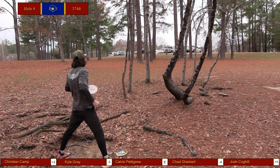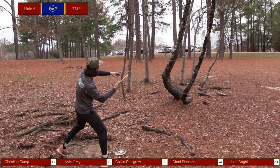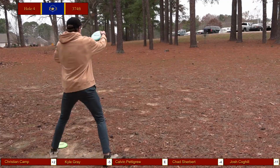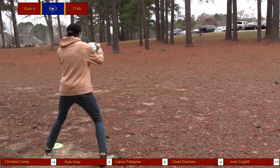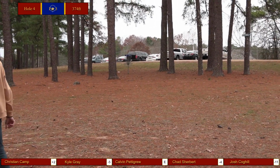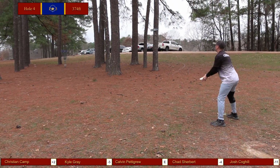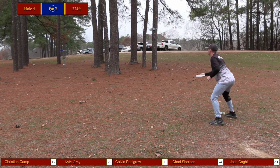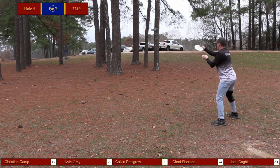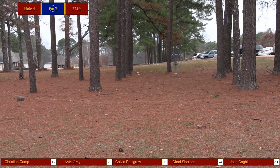Well, we missed it for some reason, but apparently Kyle already threw. Christian, nice touchy upshot here. All wrist forehand. Calvin, nice and committed there, just a little too high. And by little, I mean 4 feet. No shade to Calvin. That's a hard putt to make. So bad. Josh, a little upset with himself about that one.